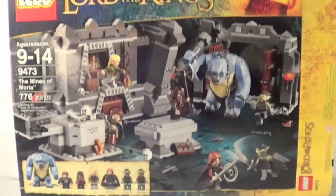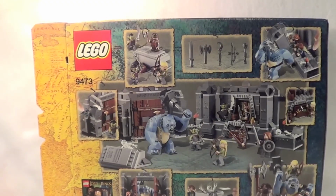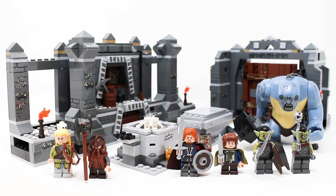Back in 2012 and 2013, I reviewed all the LEGO Lord of the Rings sets when they were originally released. And with the theme's revival just last year, I thought it was a good time to take a close look back and see how these sets hold up today. Today's review is for set number 9473, The Mines of Moria.